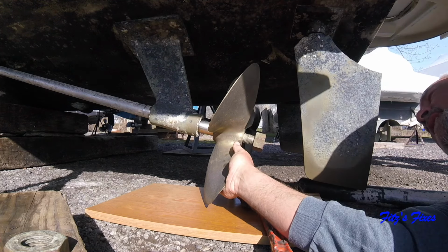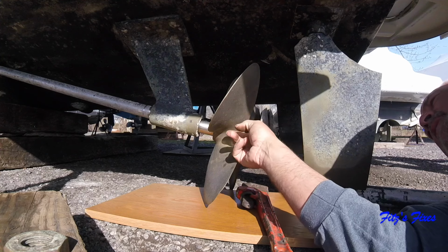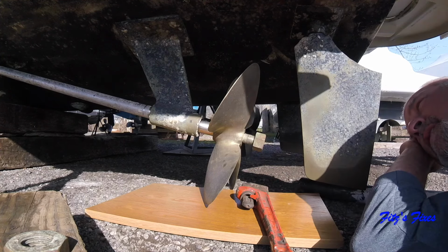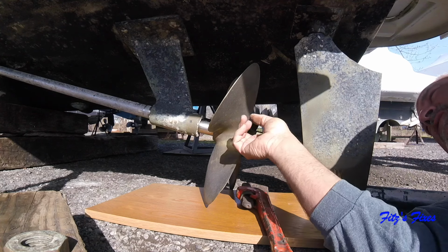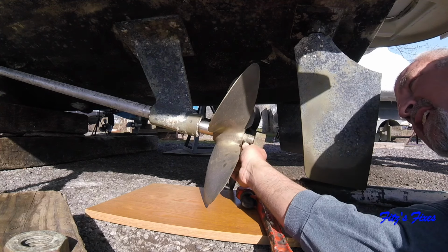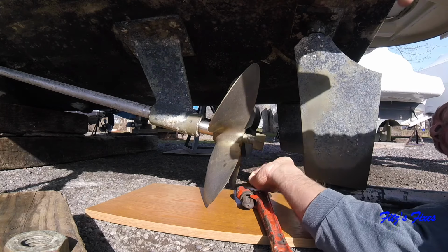I don't have a puller with me, but I'm gonna take a couple whacks at it from the back here. Oh, that's what I forgot to do. Crap. I need to get heat. I like to heat up the hub a little bit with some propane, just to try to expand this a little tiny bit. And then it should pop off.